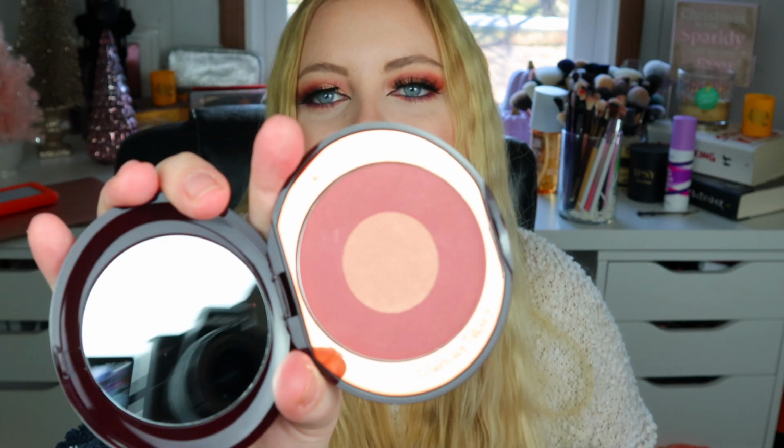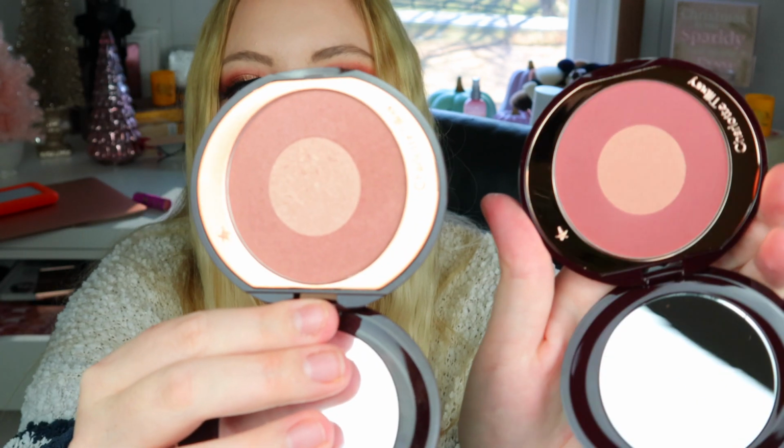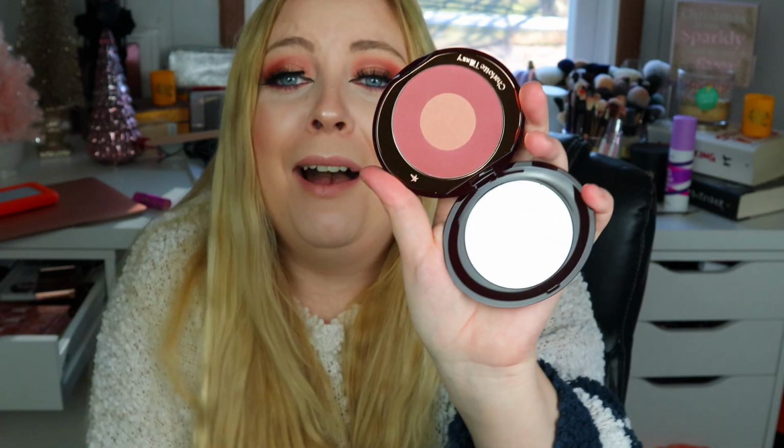Oh, this is really pretty. It looks kind of like Pillow Talk. Hold on, let me get Pillow Talk and see if they look the same, because they look kind of the same. Oh, no. Totally different. 2 different shades. This is Pillow Talk. This is the new one. I'm so excited. It's such a pretty color.